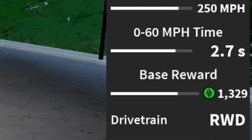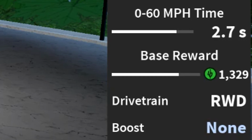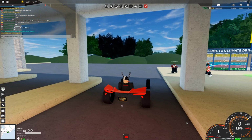And its base reward per mile is 1,329 cashback per mile, and comparing it to other cars around its price range, that is about average, so that's really good. So an average cashback per mile, and like I said, it costs 3.8 million, so that is actually a ton of cash guys. So we're gonna hit drive right now, see if it is gonna be worth that 3.8 million cash. Let's get it out, let's drive it.